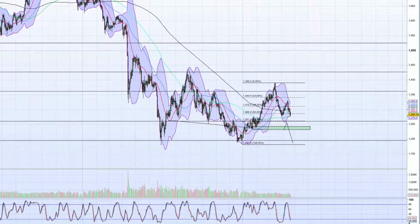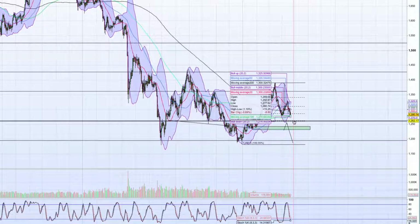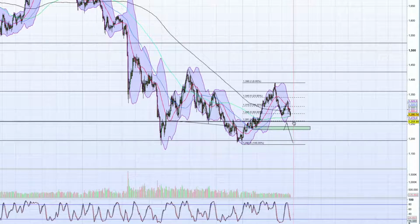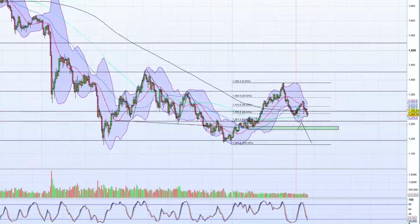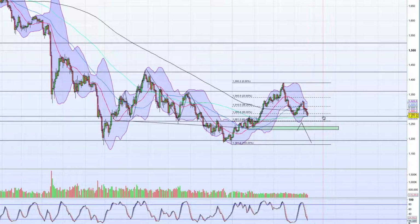Again, stochastics are still moving south, so there's a little bit of room to continue to go down further. But I would like us to test this 1260 range here. And if this holds, it could be the start of a nice rally. We didn't really want the prices to go down this far anyway, but we are still above the 61% fib level and still above the 100-day moving average.